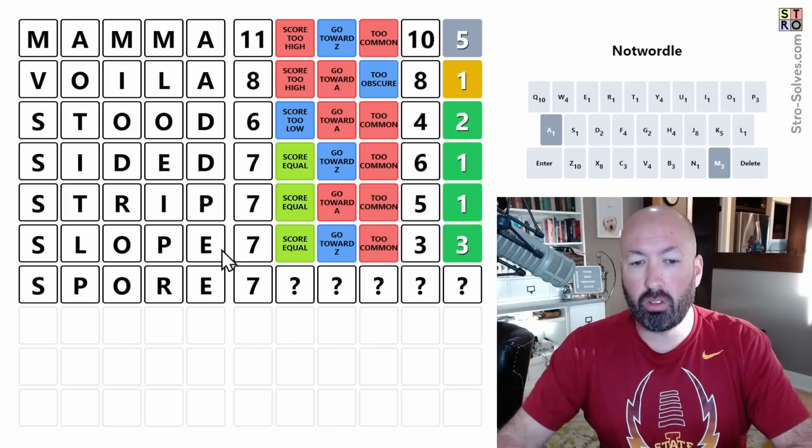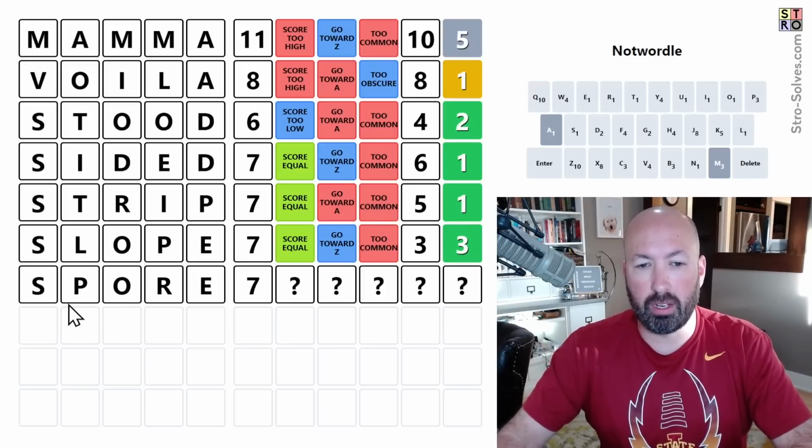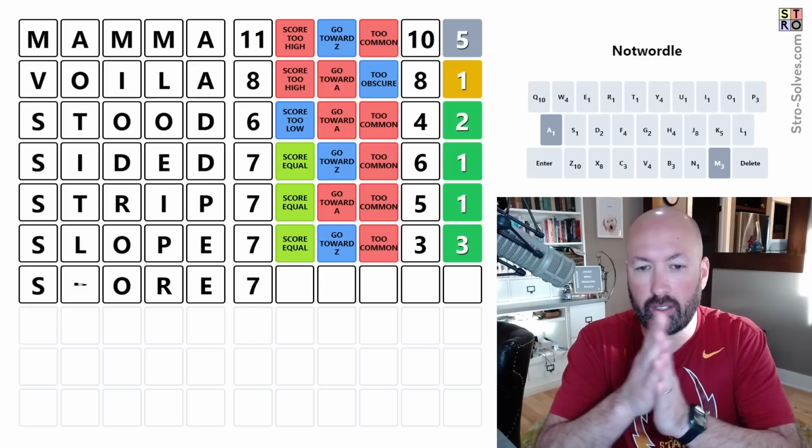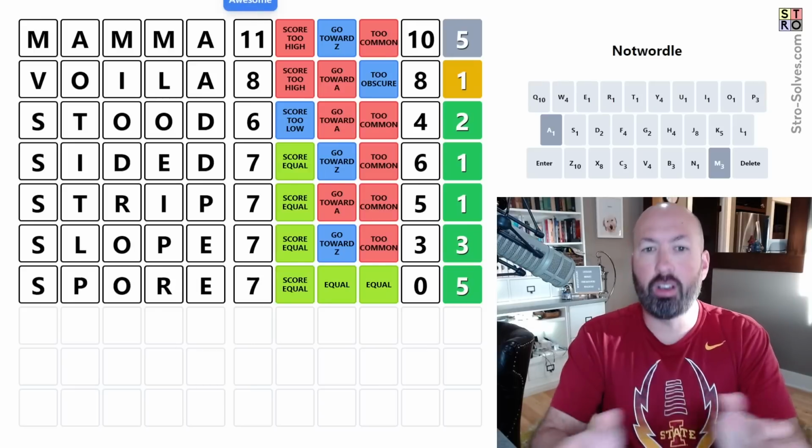And it's only 3 from slope. So from slope to spore, I mean, we're not changing very much. So that makes sense. I can see that. You could do scope, score, spore. So it works in 3. So I think spore is really good. Is it spore? Okay, finally.